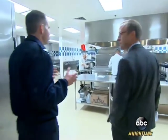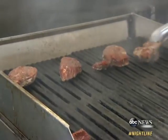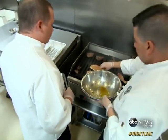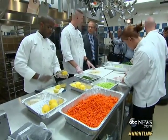Our first stop, the kitchen, where military chefs prepare some of the best meals in the sky. So how do you ensure the security of this food? Once it leaves here, we're going to vacuum seal it. We're going to make sure it's in our containers in our area. Today's menu, quinoa salad, hints at the healthy influence of Michelle Obama.